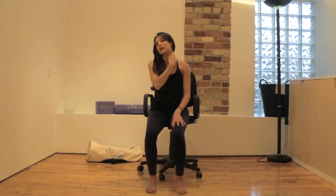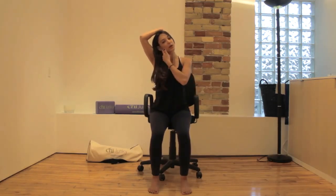So the next stretch is to work what's called the scalenes, so the sides of our neck. And this is a place that holds a lot of physical tension. So again, sitting upright, find that navel towards the spine. You're going to take your right hand and place it onto the left side of your head. And then take that right ear and drop it down towards the right shoulder. And then you should feel a gentle stretch here.